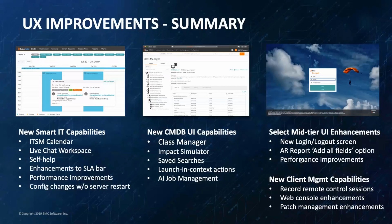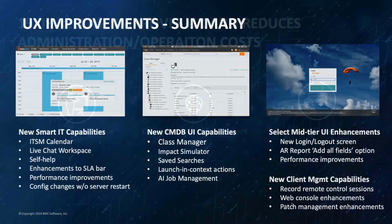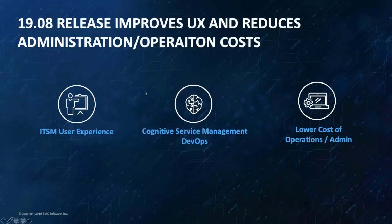Then client management has traditionally a Java console, but we are building out a web console in parallel that adheres to the same modern user experience that you know here. And from that perspective, we've expanded the capabilities of the web console, and then also we expanded around patch management, a number of functional enhancements around patch management. Right? So again, this was a lot around user experience. You can see, a lot has happened in the 1908 release around user experience.